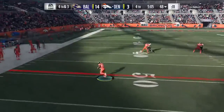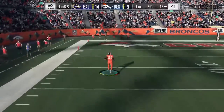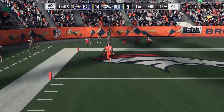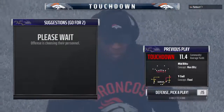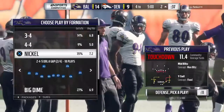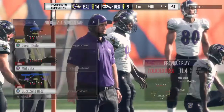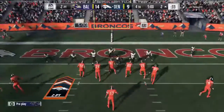Desperation time for Siemian on fourth. He goes underneath for Anderson. C.J. Anderson, and all the way home for a Broncos score. C.J. Anderson, 52 yards. And the Broncos have cut it to within a score. All right, now a big two-point conversion attempt still to come.